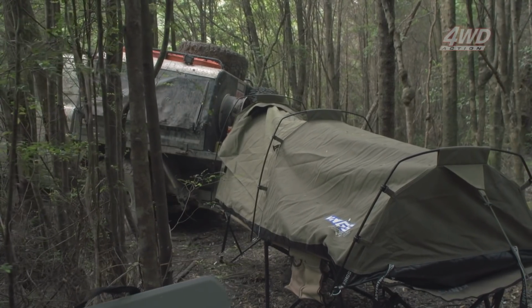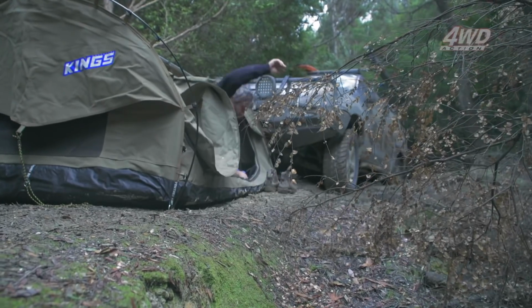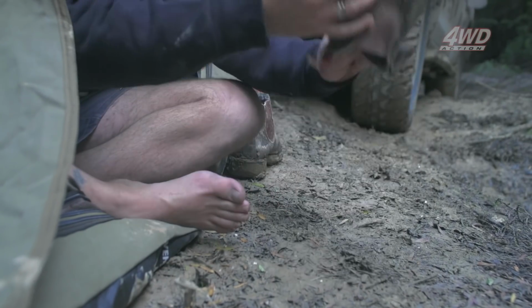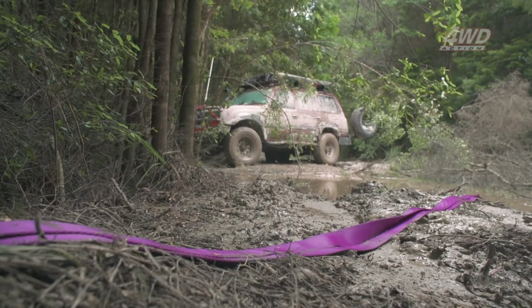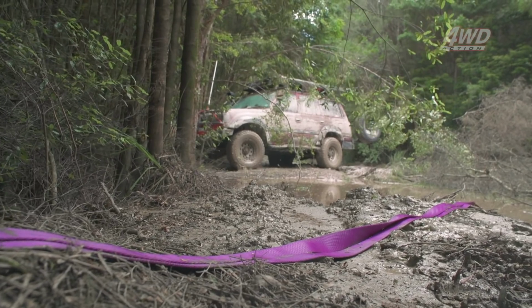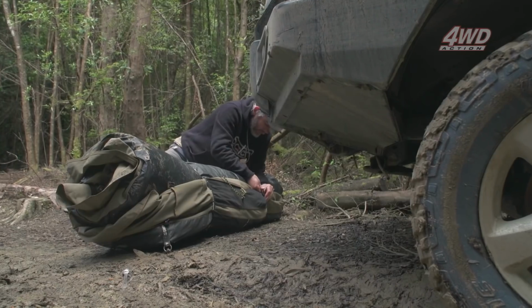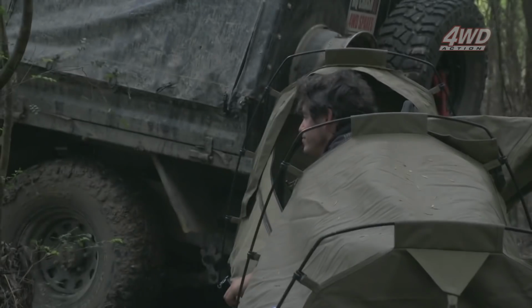It's the morning of day 2, and after a good night's sleep, we need to assess our options and get out of this mess. There's four-wheel drives and recovery gear all over the place, and it's no wonder why. Look at these huge bog holes. Hasn't got any less muddy.